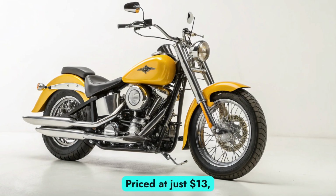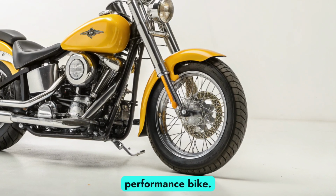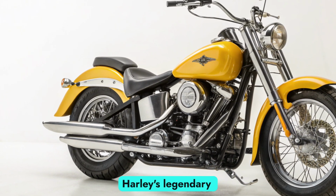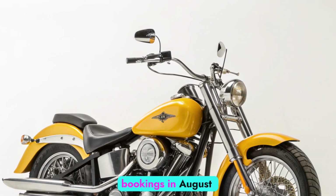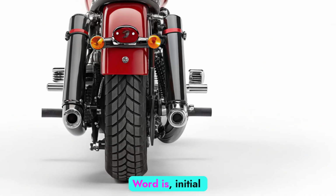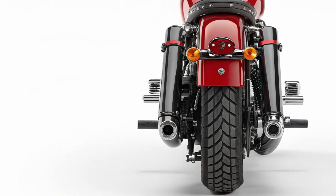Priced at just $13,999, the Model R is Harley's most value-packed performance bike. It undercuts its European rivals, offers more tech than many Japanese bikes, and comes with Harley's legendary after-sales support. Dealerships will begin taking bookings in August 2025, and the first batch will hit showrooms by November. Word is, initial pre-orders are already filling fast, especially for the Racing Orange Launch Edition.